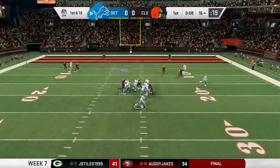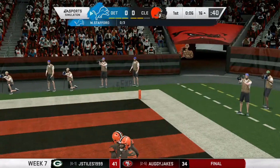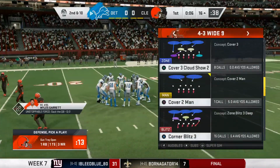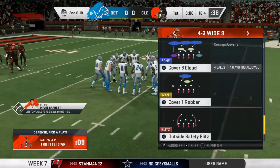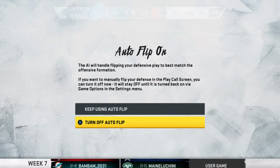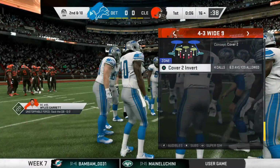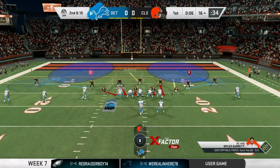To throw is Stafford. And his throw's going to be incomplete. The intended target, T.J. Hockenson, but it's going to be second down. So now second and 10 after the incompletion on first down.